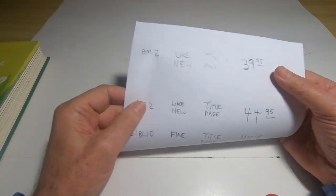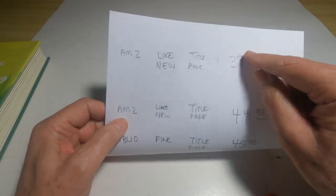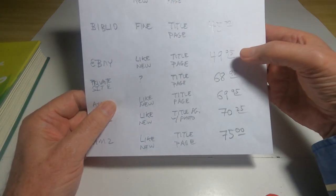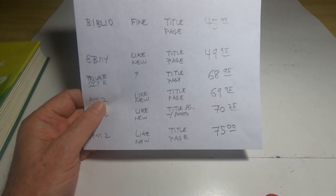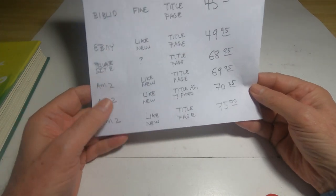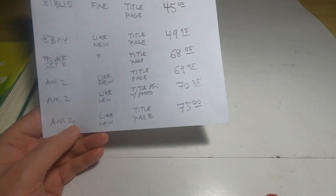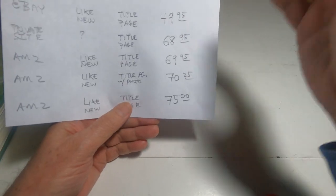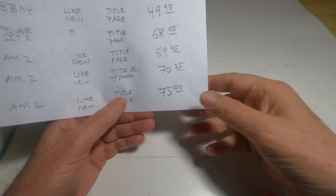I found that the prices start, and all of them are showing like new or fine, which is more of a bookseller's expression for like new. $40 being $39.95, $44.95, $45, $49.95. I would call that the first clump in the bimodal distribution. Then a private seller came in at $68.95. There's a $69.95, a $70.25, and a $75. So that's the second clump. There's 4 books in the first clump at $40 to $50, and there's 4 books in the $69 to $75 range.